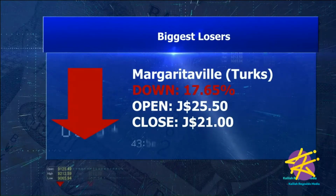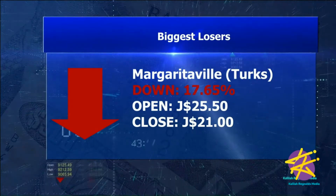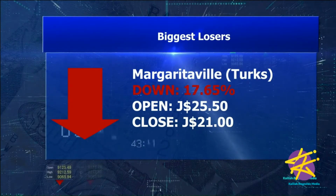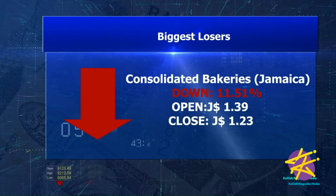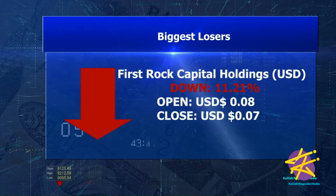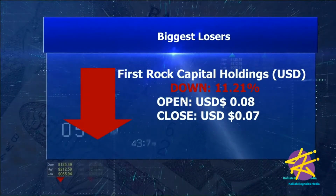On the losing side now, Margaritaville Turks was last week's biggest loser, down nearly 18% to open Monday at $21. Consolidated Bakers Jamaica was the second biggest loser, down nearly 12% to close last week at $1.23. And First Rock Capital Holdings USD was down 11% to close last week at 7 cents US.